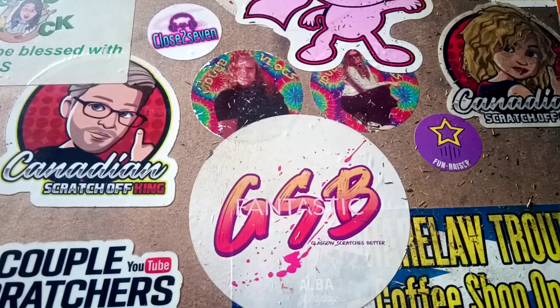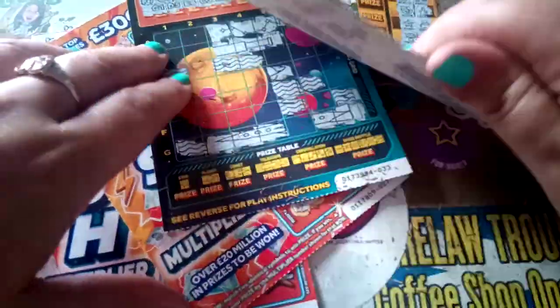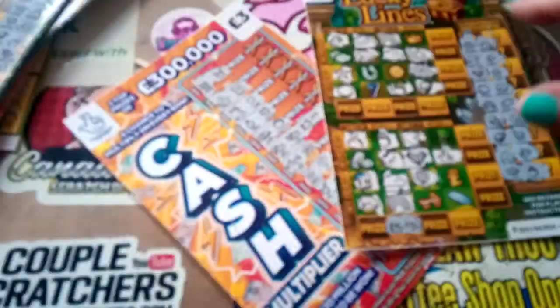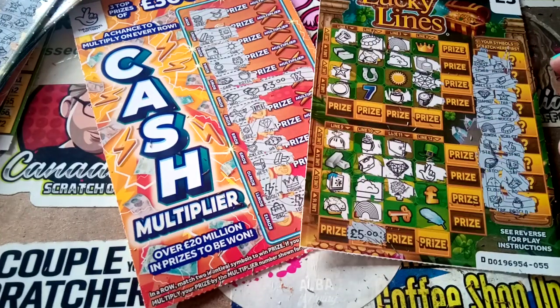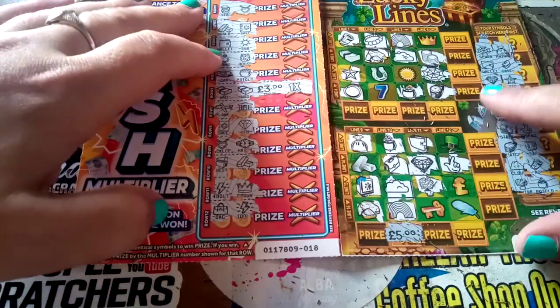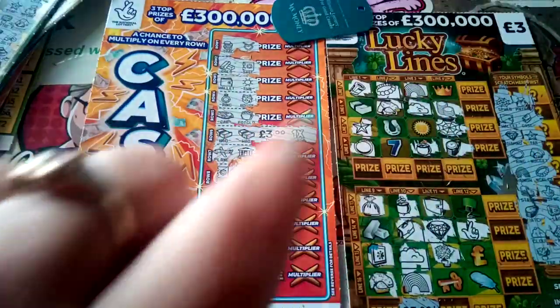So that was 12 losing cards. Shocking stuff that. But we did have two winners giving us £8. So that's four £2 cards for tomorrow. So guys, we're still in the game and it only takes one card.